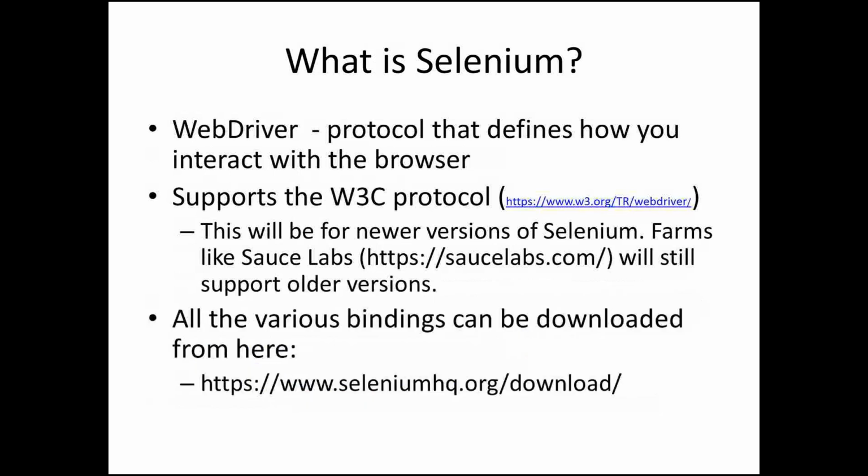And the driver, pretty much now, is going to be compliant to W3C. I mean, it's supported in every browser, right? So I think Selenium is going to be in for a while. I don't see Selenium going away.